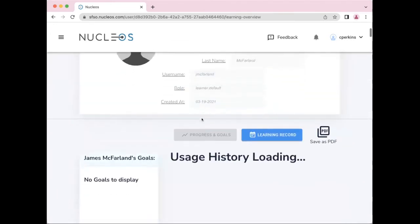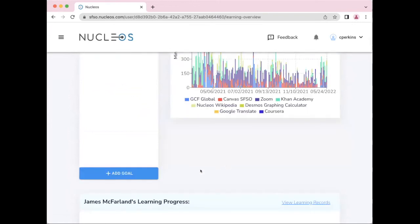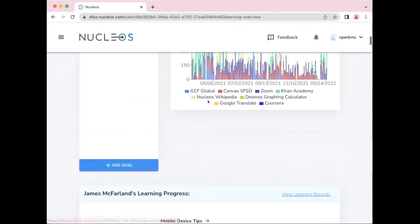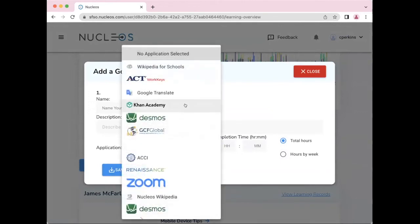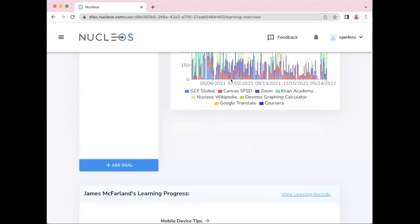You can also pull up their progress and goals. So you can see here that James is spending, you know, X amount of time in GCF Global and Canvas, down to the specific courses that he's taking, the last activity, so forth and so on. You can also add goals for your learners as well. You can name the goal, describe it, and then Nucleos allows you to pair that goal with whatever kind of education you're using, right? So if that's Khan Academy, if that's Zoom, you can tailor make those goals there.